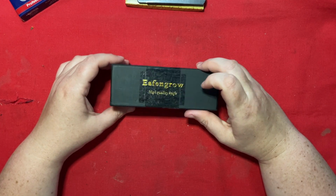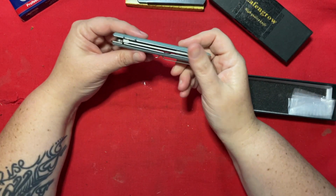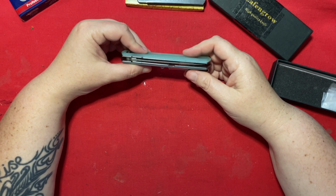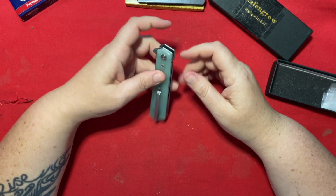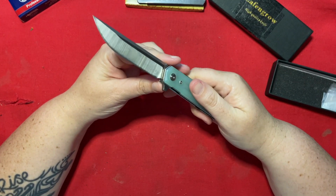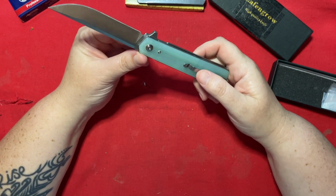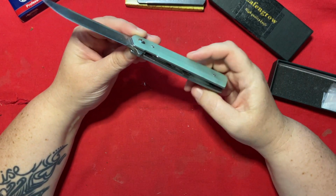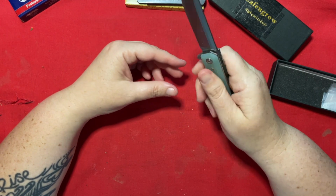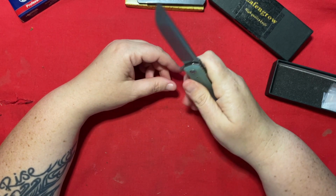Effengrow. Ooh, I like the color of this. I think I remember seeing this one in the past. The alignment's pretty nice. Well, that one came out a little faster than I was expecting. Good thing I didn't cut myself. That was ridiculously close. I like this one. The handle's very pretty. It's very comfortable to hold.